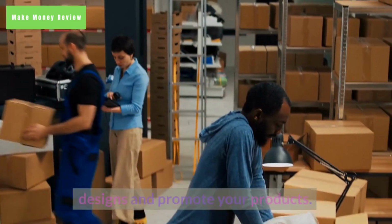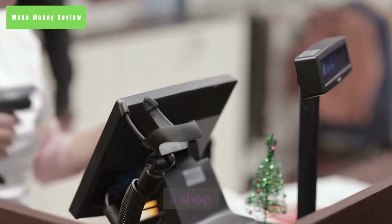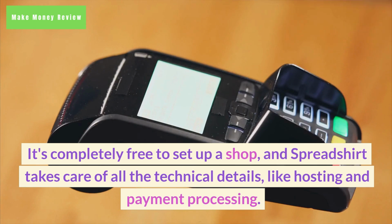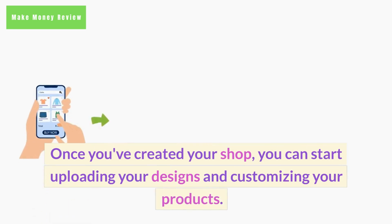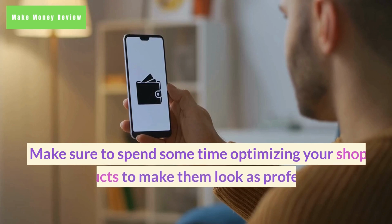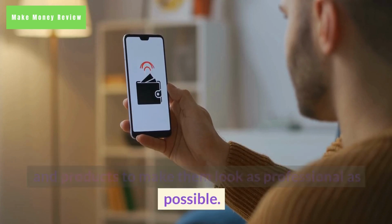and promote your products. To get started with Spreadshirt, you'll need to create a shop. It's completely free to set up a shop, and Spreadshirt takes care of all the technical details, like hosting and payment processing. Once you've created your shop, you can start uploading your designs and customizing your products. Make sure to spend some time optimizing your shop and products to make them look as professional as possible.